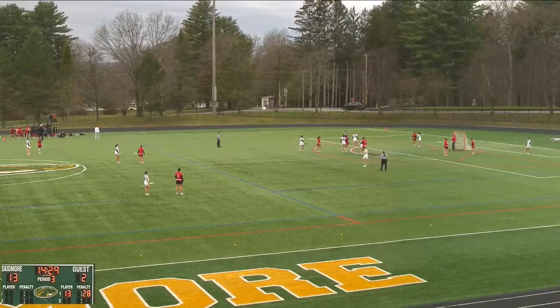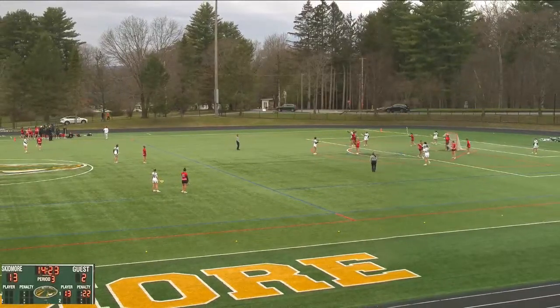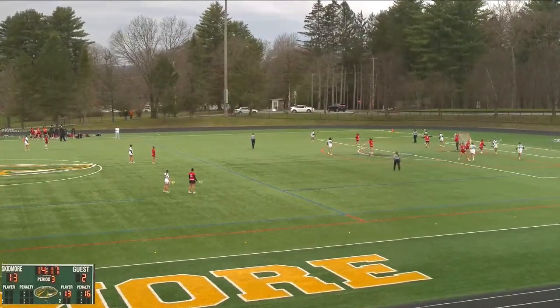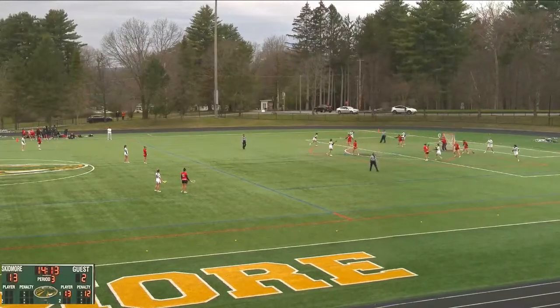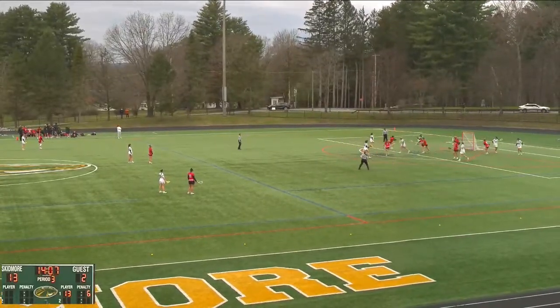She tripped, I think. I really just think the turf monster got her. Yeah. All right, cool. Still Thoroughbreds ball. Ball's up top. Pass to Brewer. Back to Ross. Feed in. Shot.